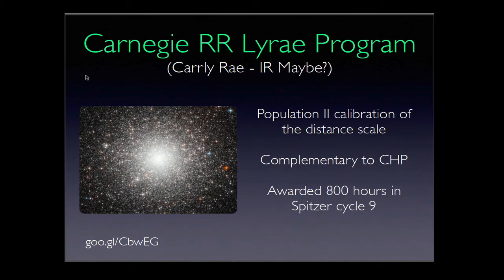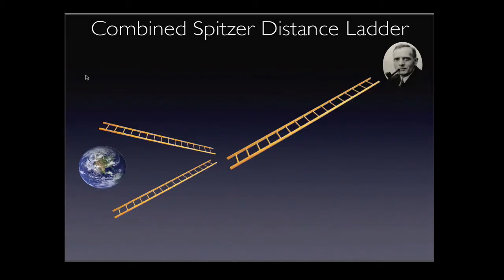So the next step of our program is the Carnegie RR Lyrae program, where we want to look at RR Lyrae stars as opposed to Cepheids. RR Lyrae stars are population 2. They're very old stars compared to Cepheids, which are population 1. So this is complementary to the CHP. Now we're looking at a completely different population of stars, and we should get an independent distance calibration. We were awarded 800 hours in cycle 9 to study this.